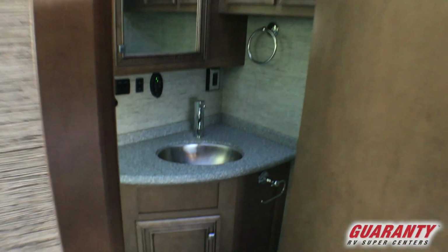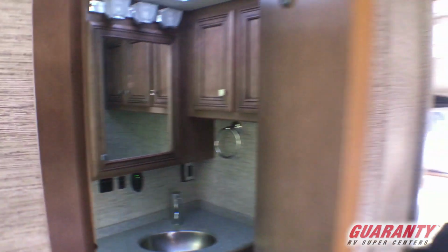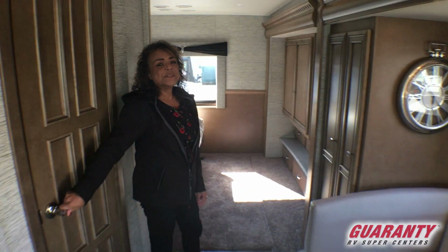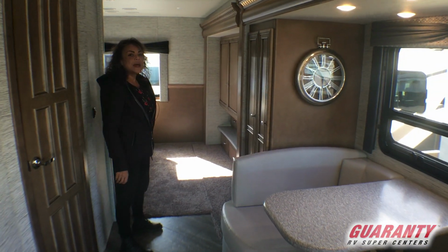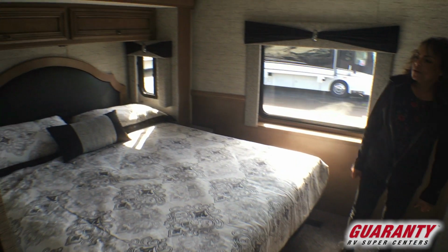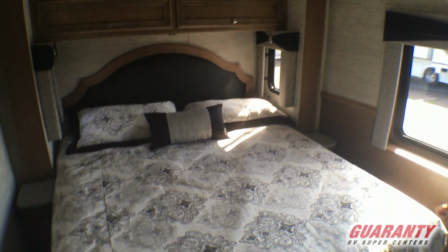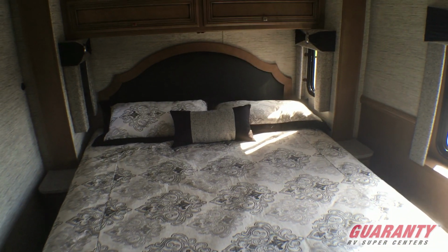36-degree radius shower in there and some decent storage. This also has a king-size bed in it. Nice-size bathroom, or a nice-size bedroom. Little windows up at the top right here in the bed, some nice nightstands, and you do have plug-ins right on the side of the bed.